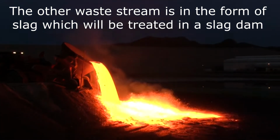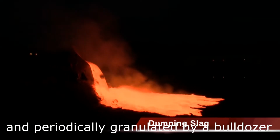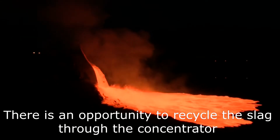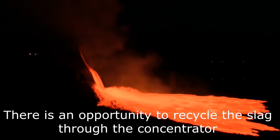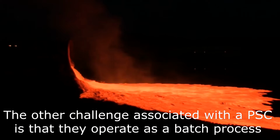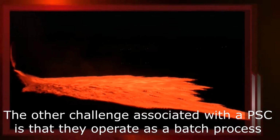The other waste stream is in the form of slag, which will be treated in a slag dam and periodically granulated by a bulldozer. There is an opportunity to recycle the slag through the concentrator. However, this will have to be looked into further. The other challenge associated with a Peirce-Smith converter is that they operate as a batch process.